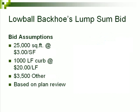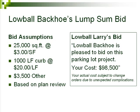Let's take a look at it. His assumptions: 25,000 square feet at $3 per square foot. 1,000 lineal feet of curb at $20 per foot, plus $3,500 for other costs. He bases it on a plan review. Lowball Larry's bid is straightforward. Lowball Backhoe is pleased to bid on this parking lot project. Your cost? $98,500. But look at the fine print. Your actual cost is subject to change orders due to any unexpected complications.